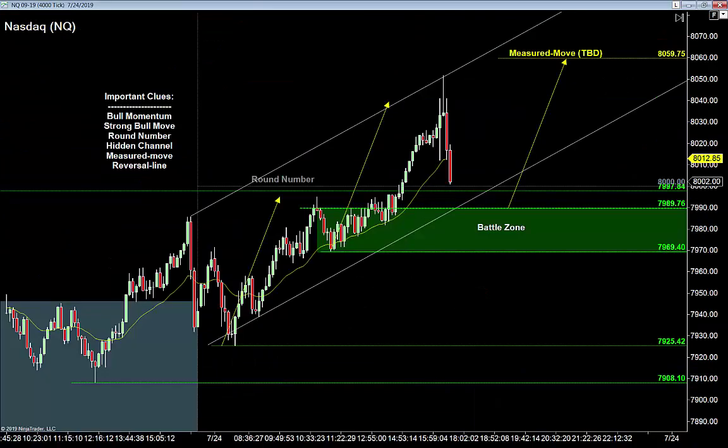How about the Nasdaq though? Nasdaq, of course, nice and bullish. You can see here on the chart today.